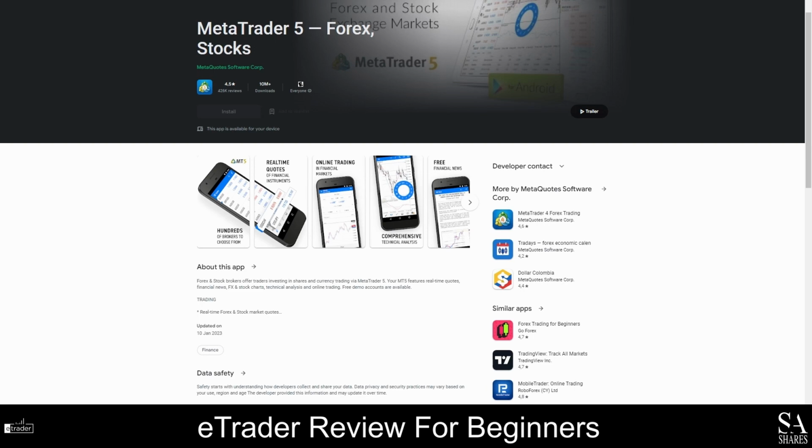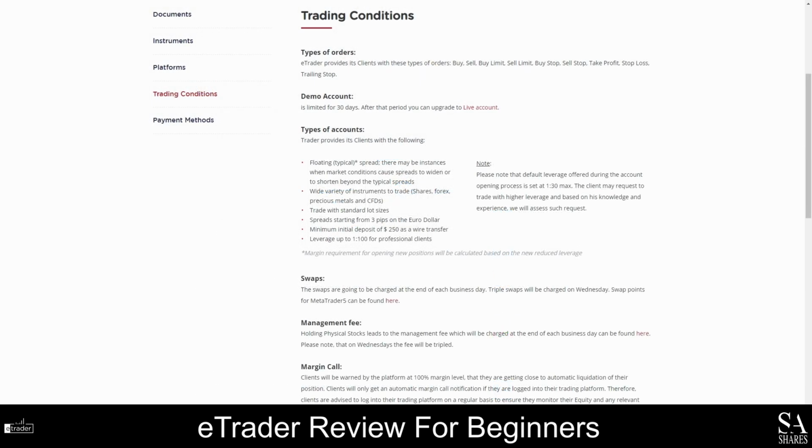There is one standard account that you can open with eTrader, and this broker also offers a MetaTrader 5 demo account. Unfortunately, it seems that eTrader is not accepting any retail client registrations at this time. However, that may change in the future. For the purpose of this review, we will be covering their account features.